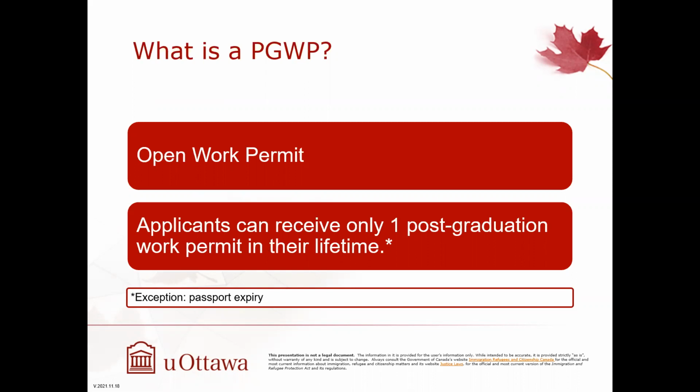Now, that being said, there is one exception to being able to extend a post-grad work permit, and that is related to the expiry of your passport. If your current passport will expire before the full validity that you're eligible for the post-grad work permit, then and only then are you able to actually extend your post-grad work permit. So if you're in a situation where your passport is expiring soon, just know that you will be able to extend your post-grad work permit.